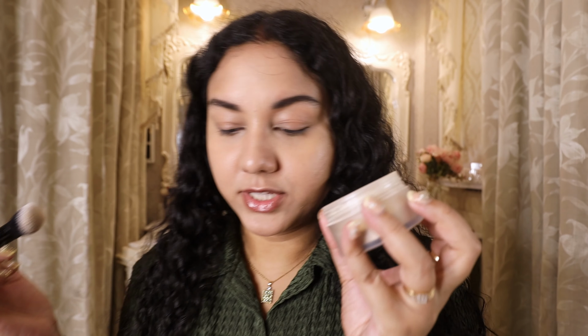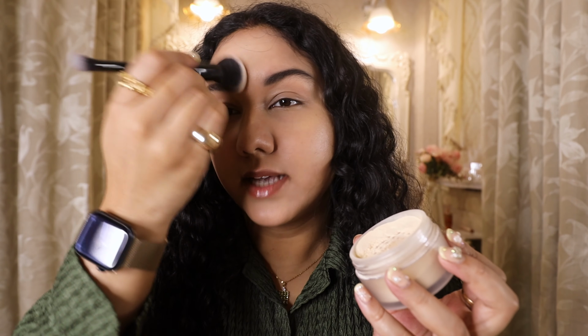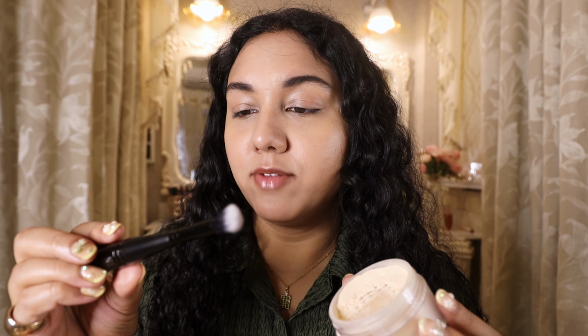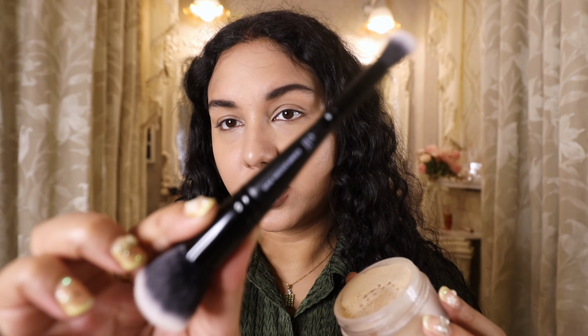I'm using my Laura Mercier Translucent Loose Setting Powder and I'm just going to set my face very lightly. Taking this brush from e.l.f, this is their Complexion Duo brush. This is a new brush in my collection and I'm really loving it.